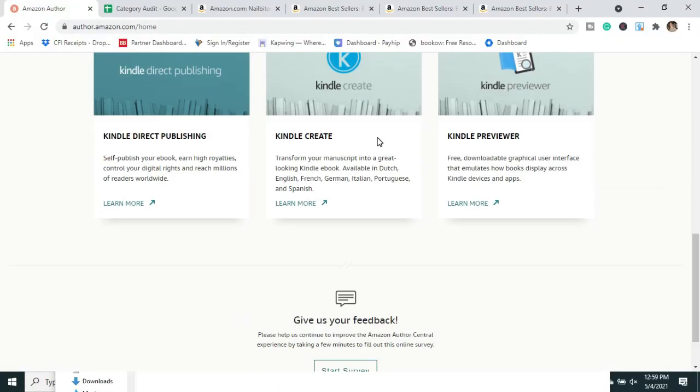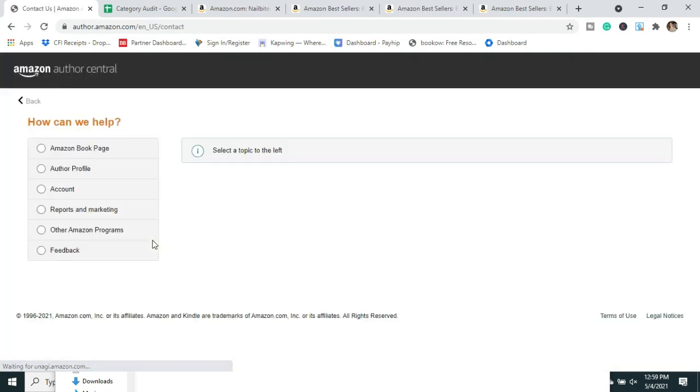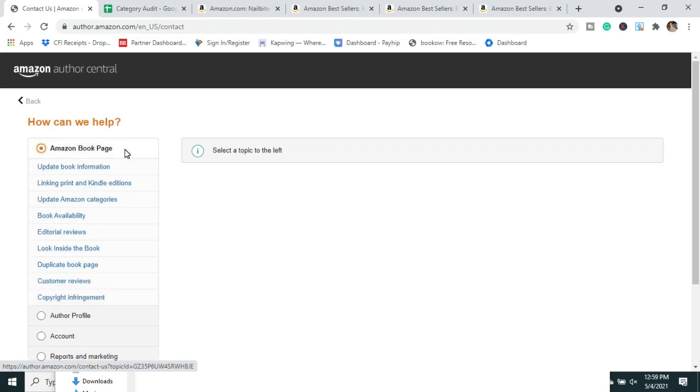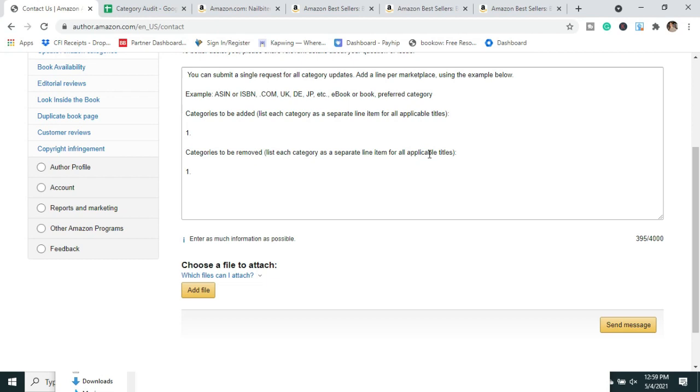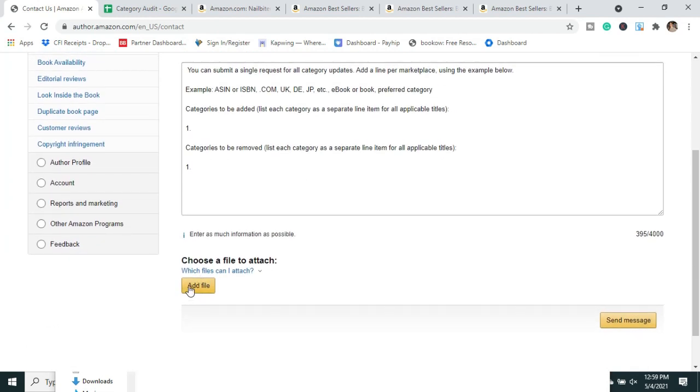So once I had my list, I logged into my Amazon Author Central account, and they actually make it really easy. You can just navigate through to Contact Us, Update Book, and then they have categories specifically, and they give you a template for how they would like to see it. Follow their template. So I was easily able to say this book, this ISBN, because it was the ebook, because it was the print book. Here are all the categories I would like to be in. Thank you.